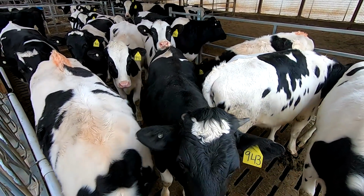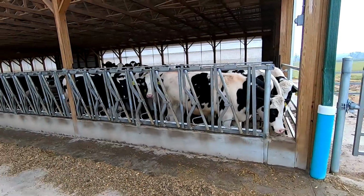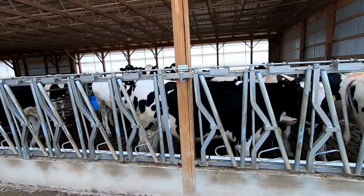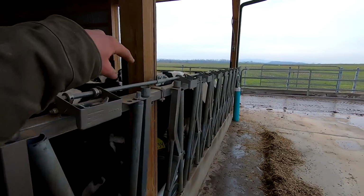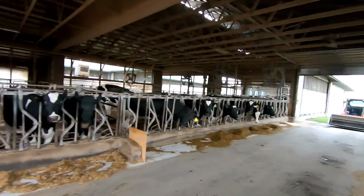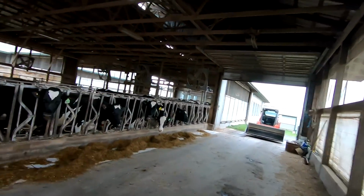Just came to look at these heifers a little bit. We do artificial insemination, and so we watch for activity, and then we'll call somebody to come in and breed them. That one right there, 943. Pretty sure it's her.